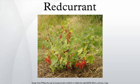The flowers are inconspicuous yellow-green, in pendulous 4 to 8 cm racemes, maturing into bright red translucent edible berries about 8 to 12 mm in diameter, with 3 to 10 berries on each raceme. An established bush can produce 3 to 4 kilos of berries from mid to late summer.